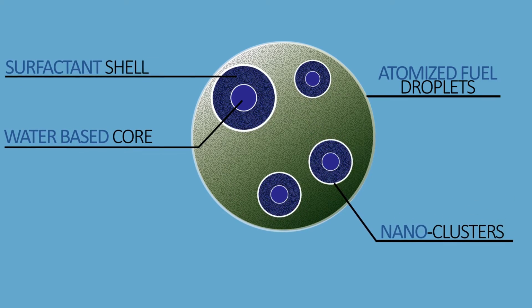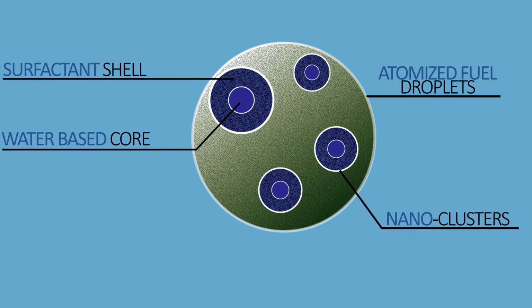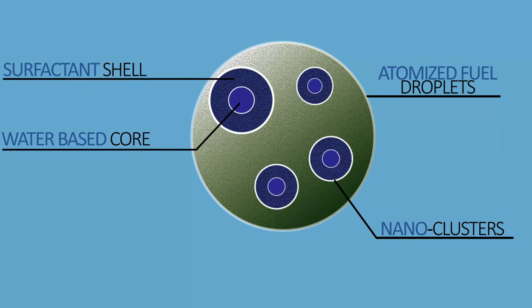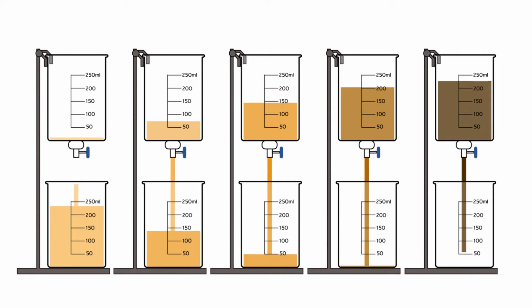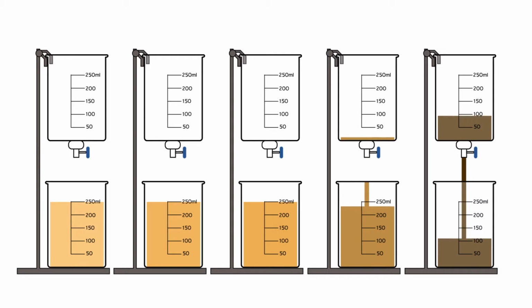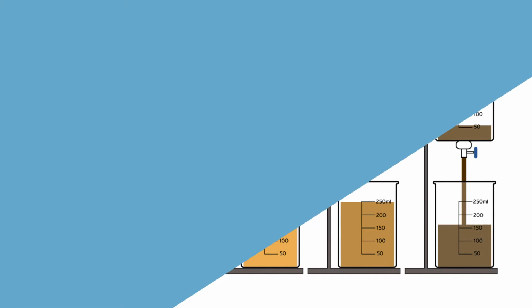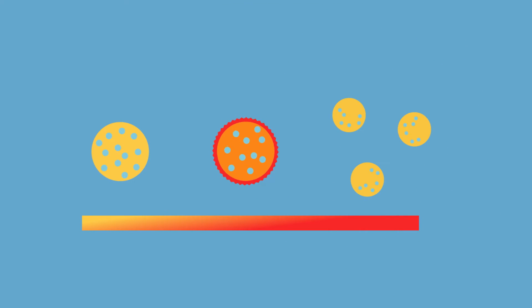NanOx works by creating a homogeneous mix of 3 to 9 nanometer nanoclusters in fuel. Nanoclusters have unique physical, chemical, and catalytic properties to work at different stages of the combustion cycle. Within the fuel, NanOx nanoclusters reduce viscosity by up to 30%. This enhances fuel atomization because it creates smaller droplets and delivers an improved air-fuel mix. Once in the cylinders of the engine, these nanoclusters create microexplosions in fuel droplets. Water encapsulated within the oil droplets is heated, rapidly expands, then explodes, further atomizing the oil droplets.